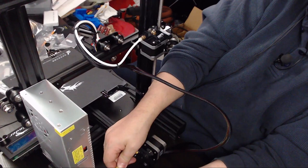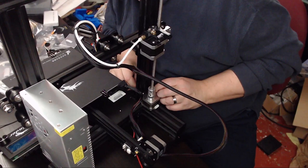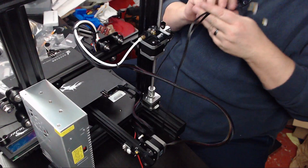Yeah, so that's plugged in. Oh, look at that. We're in the home stretch, kids. Now let's see how fast I can mess it up.